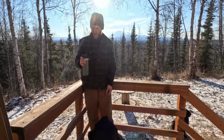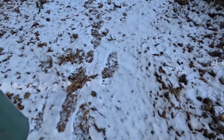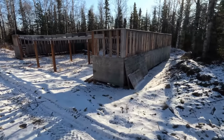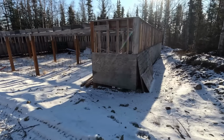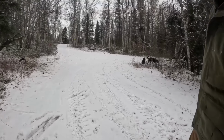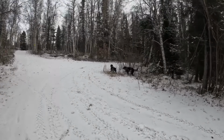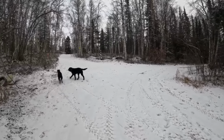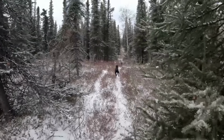Pumpkin spice. A lot of birch trees to tap. She hides it places. Yeah. Go get that turkey!